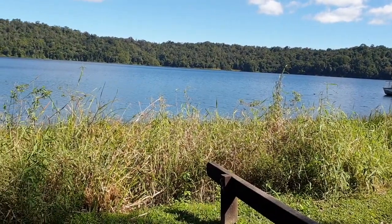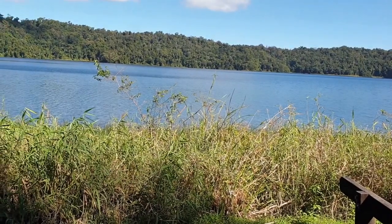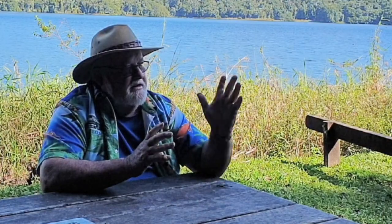Back in the early 1920s, George Curry was a surveyor, and he was surveying the area here, and he fell in love with the lake and all the rainforest around it. But he could see that the lake and the rainforest was in danger, and to preserve it, he applied for and was granted a perpetual lease of 1 acre of land on the shore of the lake.